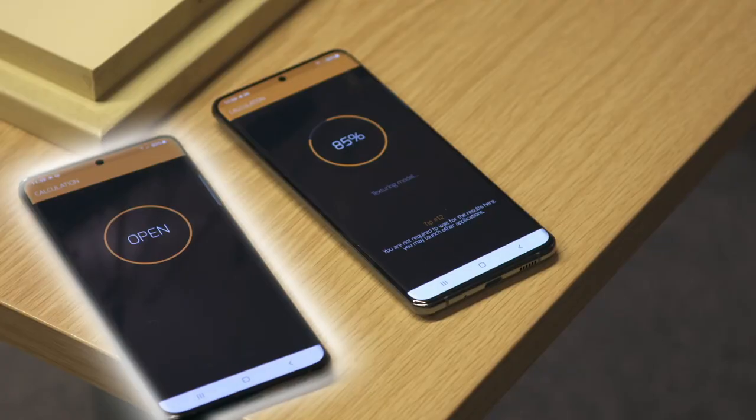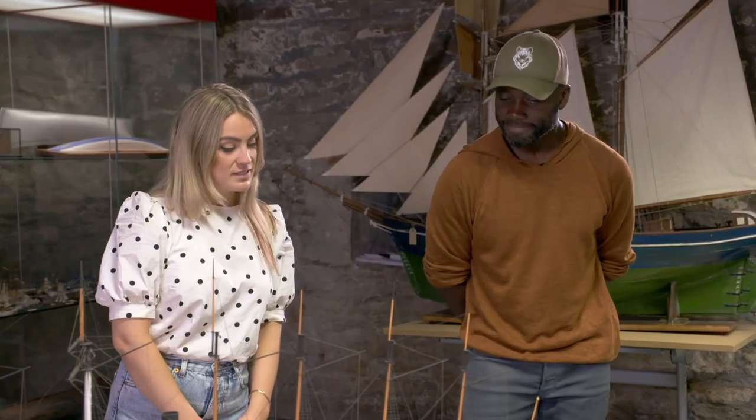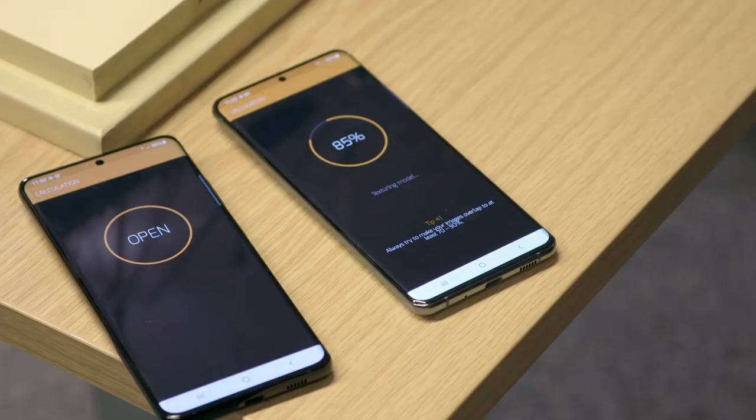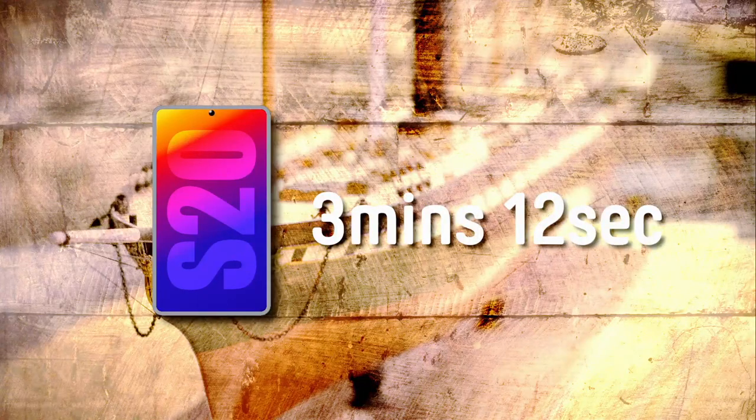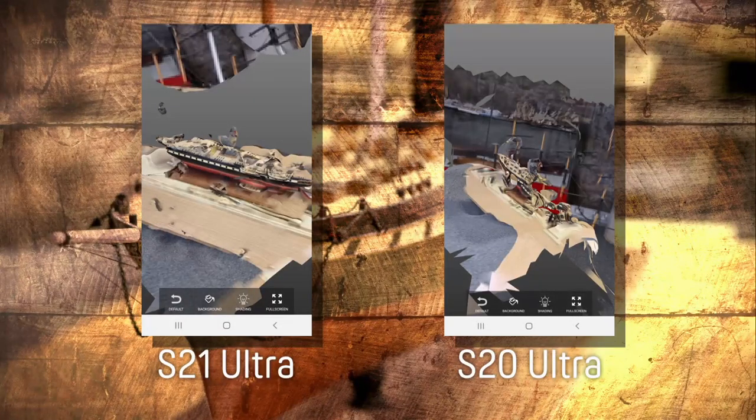Yeah. My S21 wins, rendering the model in 1 minute 54 seconds. But how much faster than Georgie's S20? Still waiting. Eventually, at 3 minutes and 12 seconds, my S20 well and truly sits in last place. Although our scanning skills leave a lot to be desired, the results are solid.